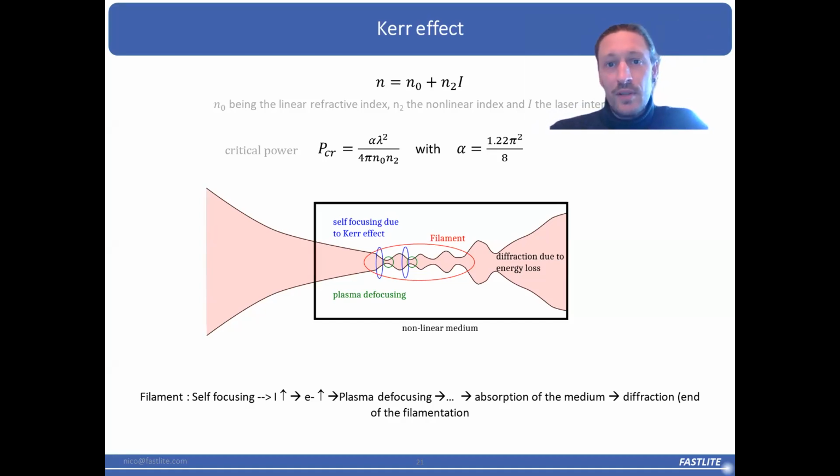With a positive n2, this will give you a lens effect, so you will self-focus the beam. The critical power, where the self-focusing effect counterbalances the self-diffraction, is given by this equation. At some point you will have competition between these two, and this is the critical power you want to reach in order to have the self-focusing effect. Then, as described here, at some point of the propagation inside the medium, the beam will collapse. This effect will not lead to a singularity, because ionization in the medium will counterbalance the self-focusing effect with free electrons, leading to plasma defocusing. You have a competition between these two forces, and that's how you have a filament that propagates inside your medium. At the end, because you will have some losses, mainly due to absorption, you will have diffraction, and it will end your filamentation process.